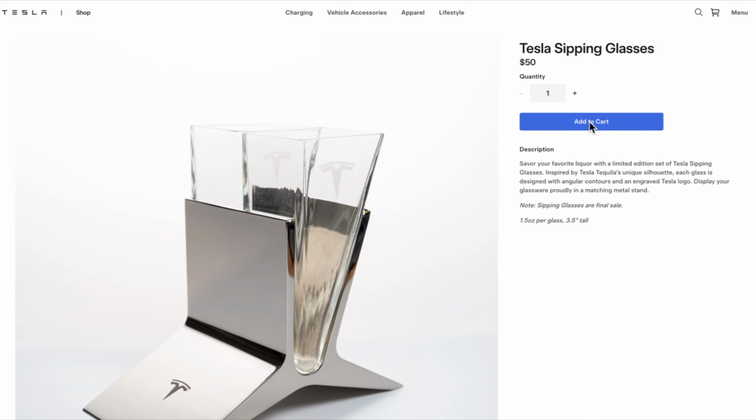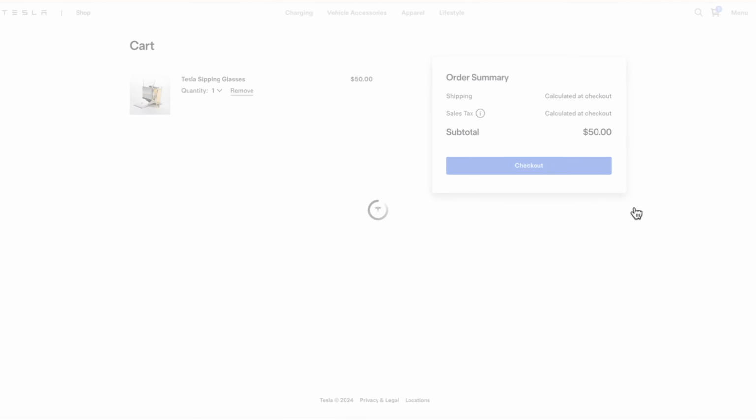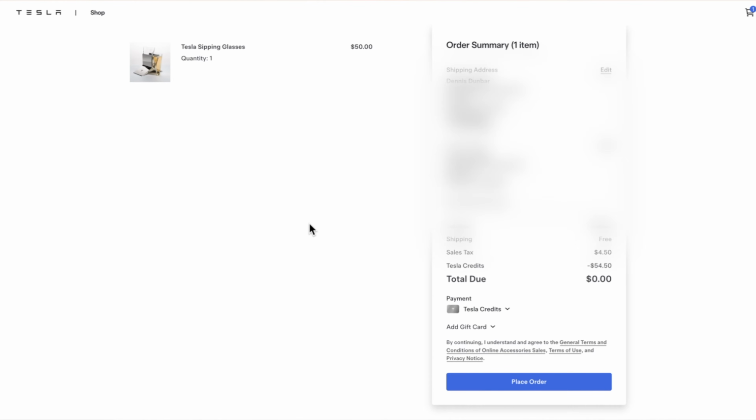If you're doing this from the web, you'll log into your Tesla account, select the items that you want to purchase, put them in your cart, and on the last step, where it has your credit card listed, use the drop-down menu and select Tesla credits. This way, they will use those funds prior to using your credit card. If it's less than what's available in your Tesla credits, they'll just take the cost out of that balance. If it's more, they will use the credits to start with and then charge the remaining part of that purchase to your credit card on file. Anyway, let's go ahead and I'll show you how it's done on the app.